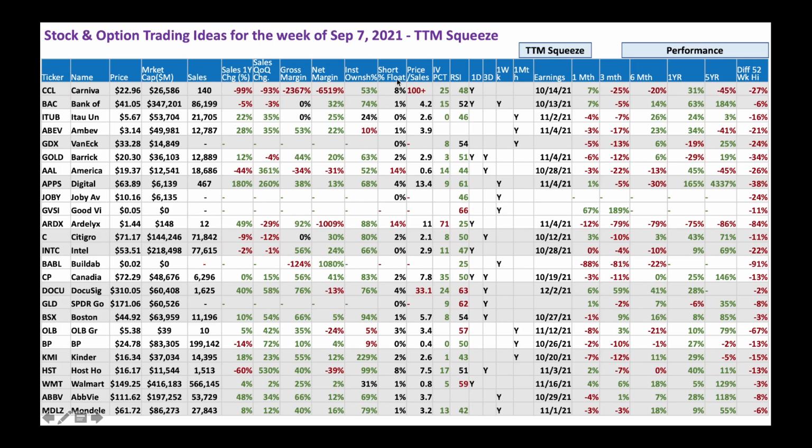And then we got here short float. I think it's very important to look at short float. For example, you got few stocks here like American Airlines, high short float. Even Carnival Cruise, a little higher short float here. And ARDX, same story. So these are the ones you could pay a little more closer attention. They can give you more bang for the buck if you understand them well.